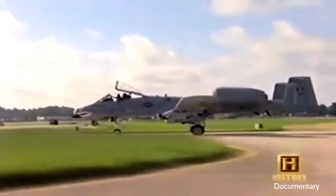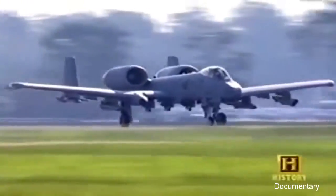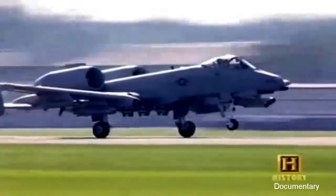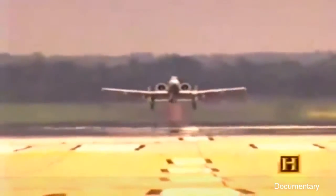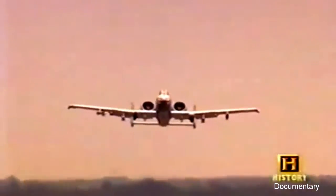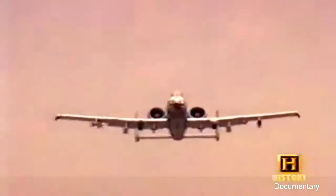I think the first time that was one of the things that surprised me. It took itself right off the runway for the most part. Once it hits the speed it wants to fly, it just lifts up and away. And I think it probably has to do a lot with the big straight wing, positive camber on the wing. It wants to fly.